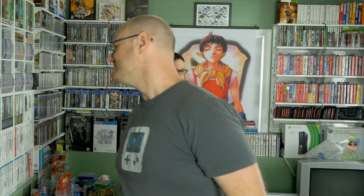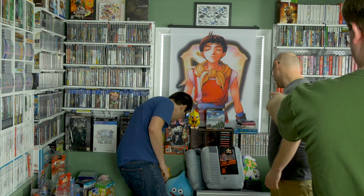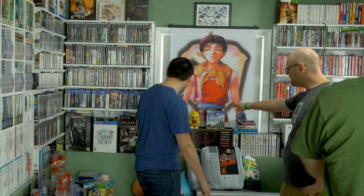So I went through this whole thing. The reason I even have this Chocobo is because I went through a Chocobo plush phase, and I got an FF7 Chocobo and an FF Tails Chocobo. That's a good looking Chocobo. I also have the orange girl version as well. I have a Chocobo coin bank. I think I've seen it. It's this style, right? Yeah.